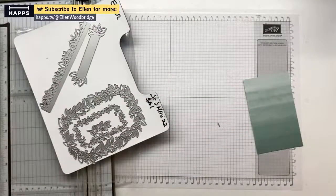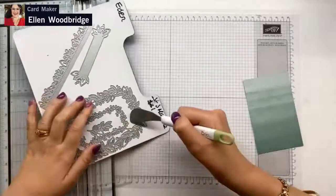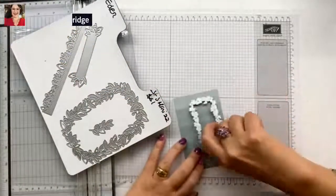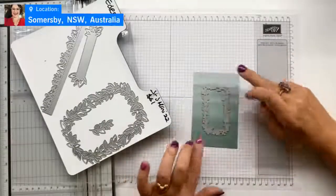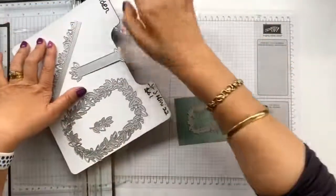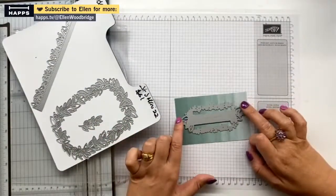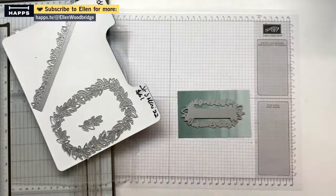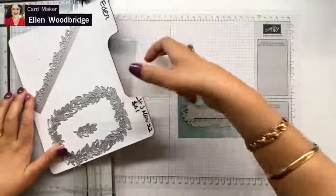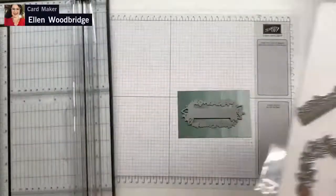Because it's just greens, it's going to be very, very easy to pop in a bit of red and do that. Ooh, now that is going to sit really nicely there. And then what if I did that? I'm quite liking that layering. That's working for me, guys. Tell me what you think. And then I want to do just a stamping card.